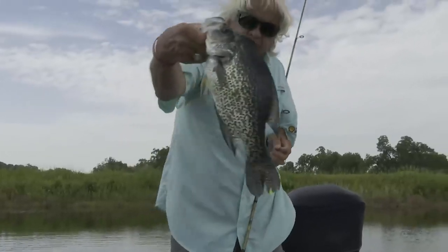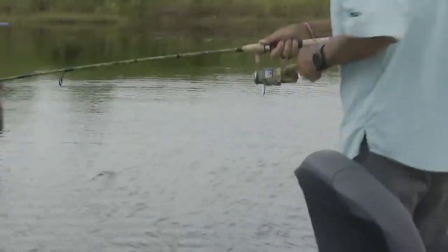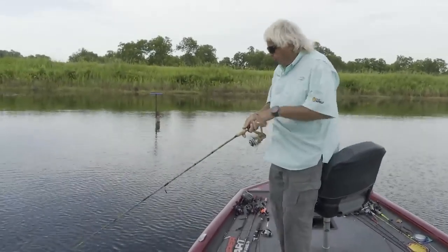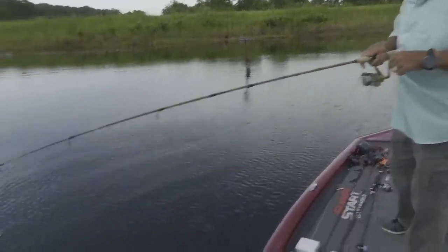There we go. Not bleeding or anything. He's in good shape. Whew. God, ever cast. I'm telling you what, this is what I was hoping for, is to find a spot.